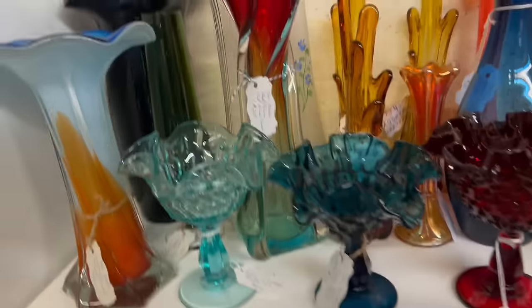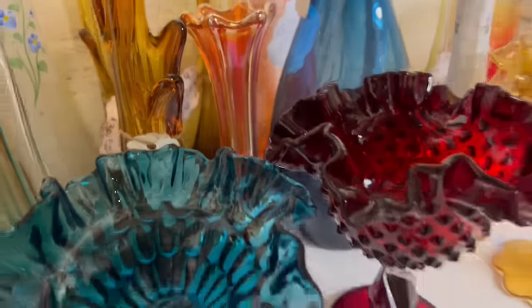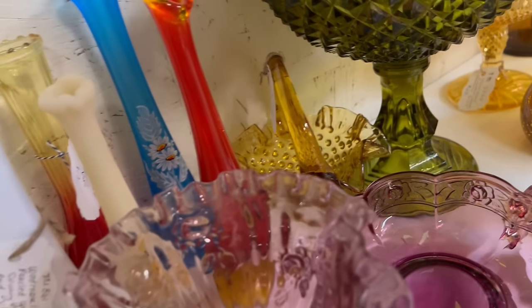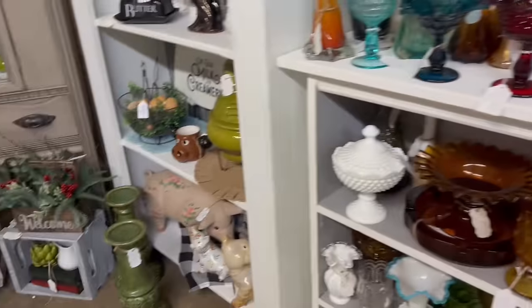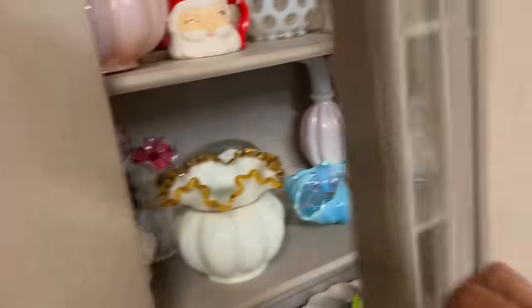I'm gonna take my time on this one. $30, what about this, $20? The prices are really reasonable. What about this one? That's Fenton, $35. That yellow one's kind of pretty, isn't it? I feel like I don't usually see that. And then over here, well, this has my attention more than anything.